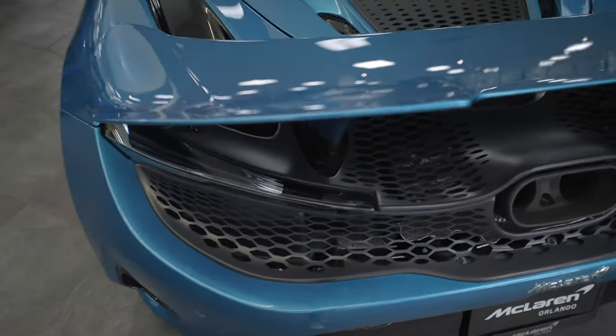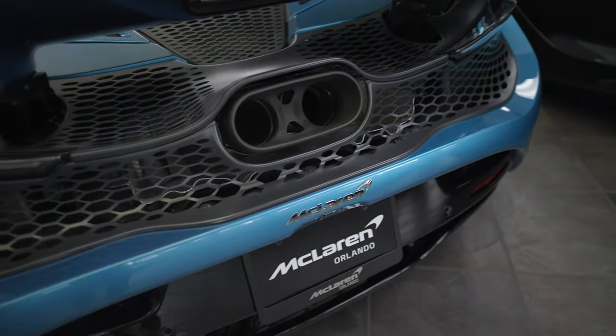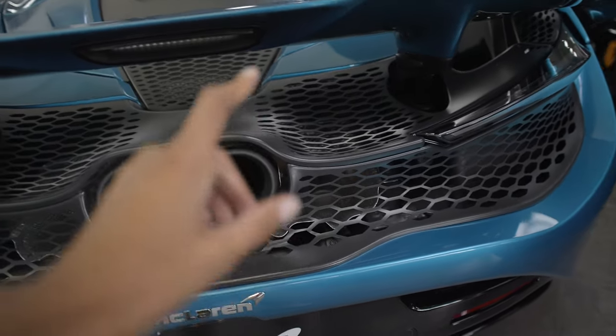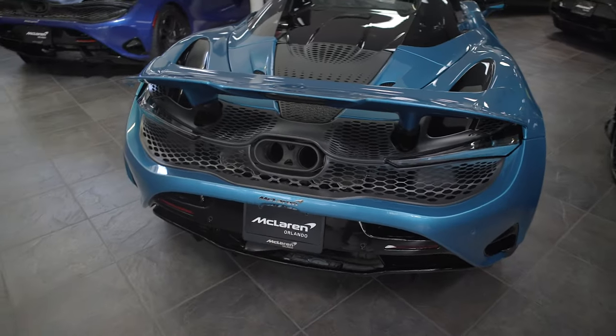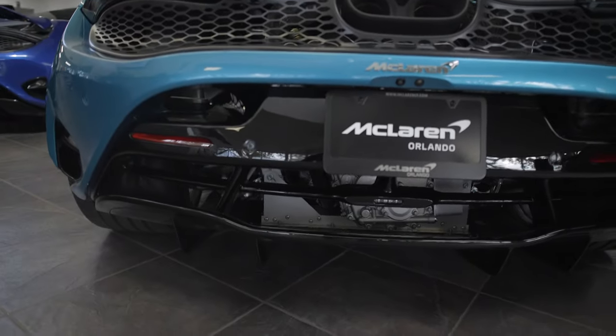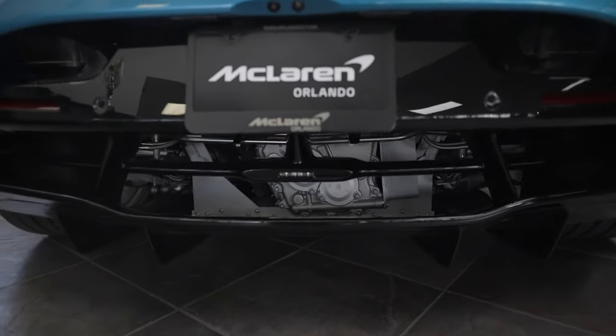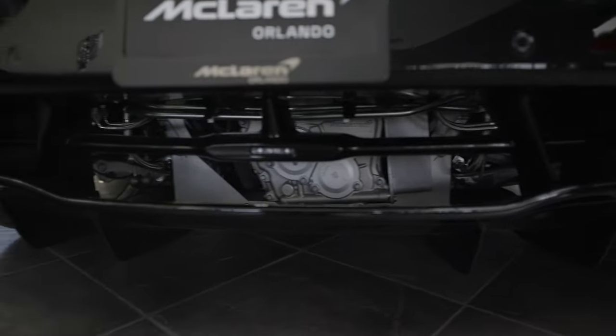And obviously those are to bring more air into the engine bay so you can cool off the engine. If you're driving this car how it's intended to be driven, you're probably pushing it and it's probably extremely hot in there. The other thing I love about McLarens is when you look at the diffuser, you can see the transmission of the car. It always gives the cars such an aggressive stance, being able to look down there and see the exhaust and the transmission and everything.